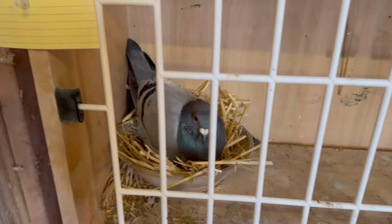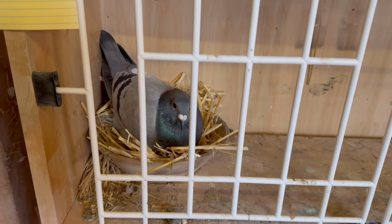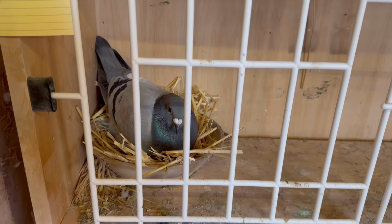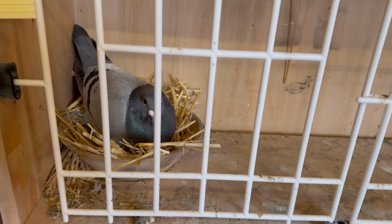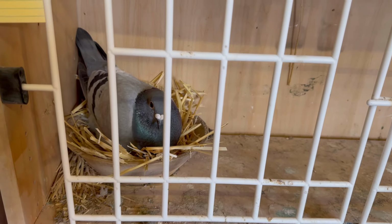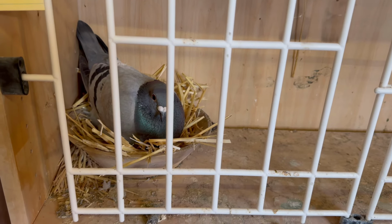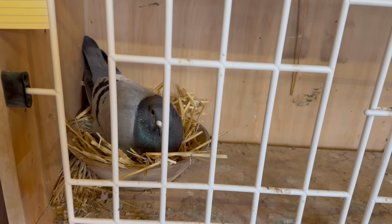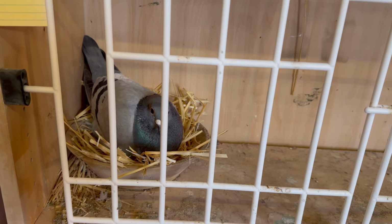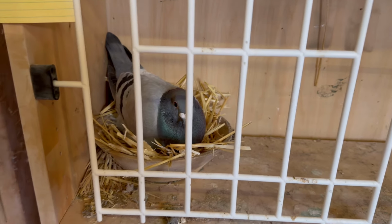Down here is my Hardy Kruger 1420. She's paired up with my Vandenbulk cock 5067. The first round of eggs was not fertilized, so we took them away, and she is on a second set of eggs, and they're fertilized. They should be hatching, I think this week, midweek, towards the end of the week. I have to check my calendar, but it's definitely this week.